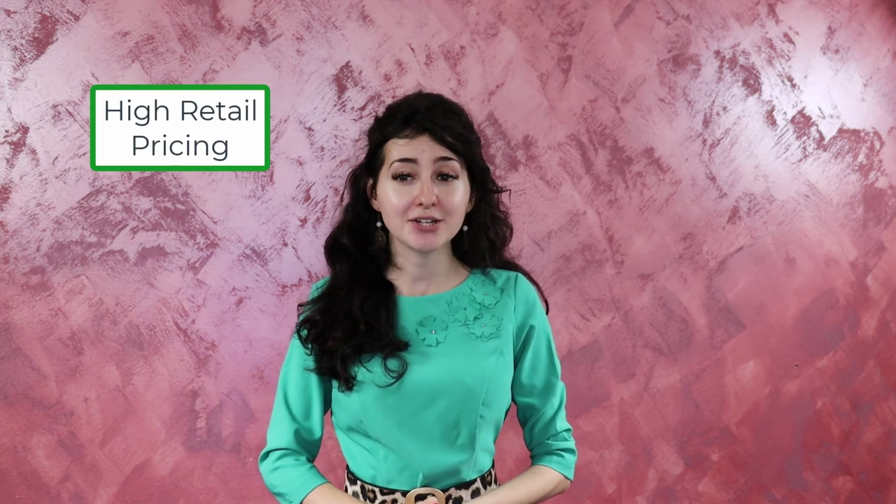OsteoMD is definitely not the cheapest supplement out there, but compared to others, it's a lot more worth the money. When it comes to its pricing options, it's sold on both its website and on several retailers. However, the price in retailers is much higher and there are no discounts. For this reason, I strongly advise you to buy it from its official page.